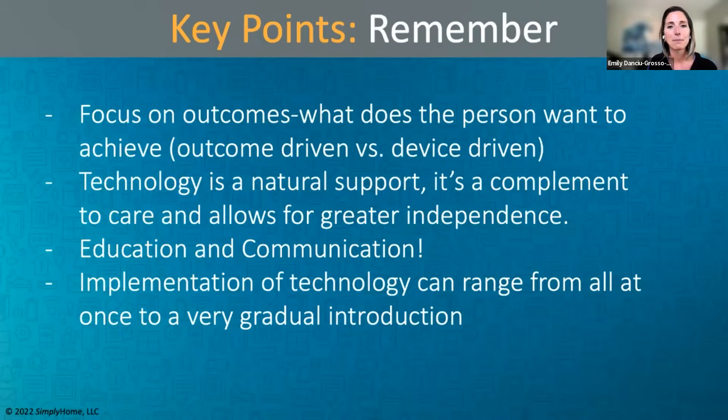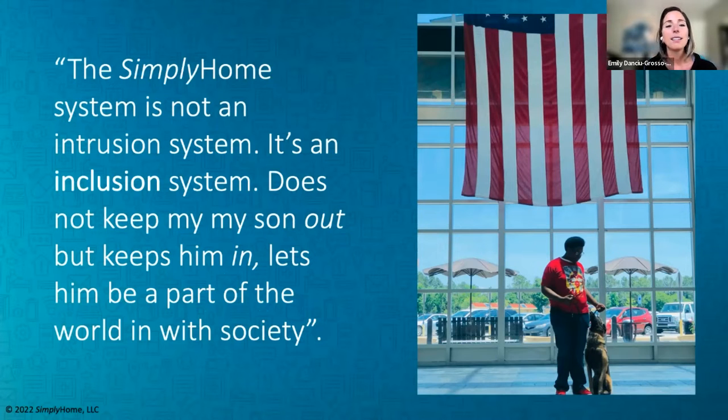So just lastly, I had the opportunity not too long ago to interview a mom of an adult son with autism. And it was just really amazing to hear her perspective and to hear what the system means for her son. And just knowing that she's really setting her son up to feel and to be independent and to utilize his technology and not need to rely on her to give him those reminders and those prompts.